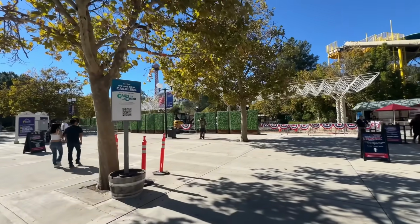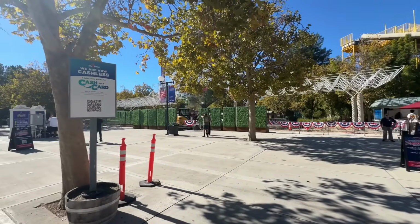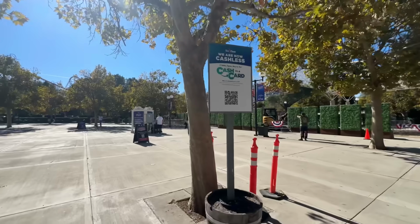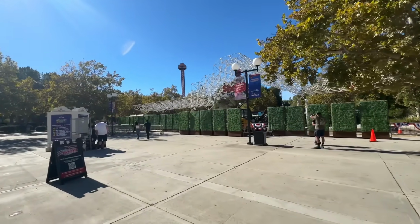Made it to the front entrance of the park where look at this. Look at the major work happening right underneath the iconic Six Flags Magic Mountain archway here. Wow, they tore down all the ticket booths.